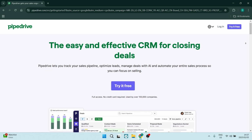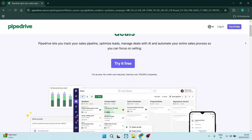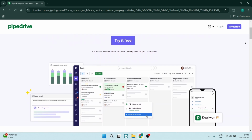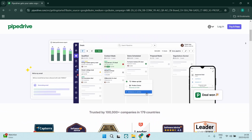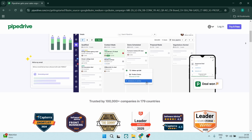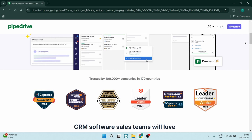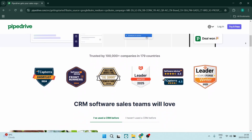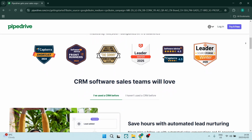Pipedrive is praised for its intuitive and user-friendly interface, making it really easy for new users to navigate. This ease of use enhances team productivity by reducing the time that is spent on training. The visual sales pipeline in Pipedrive also allows users to track deals through various stages at a glance. This clear visualization aids in identifying bottlenecks and prioritizing sales activities effectively.